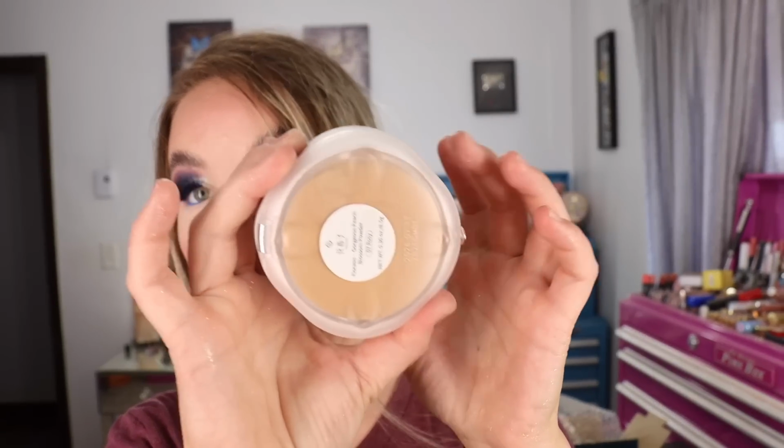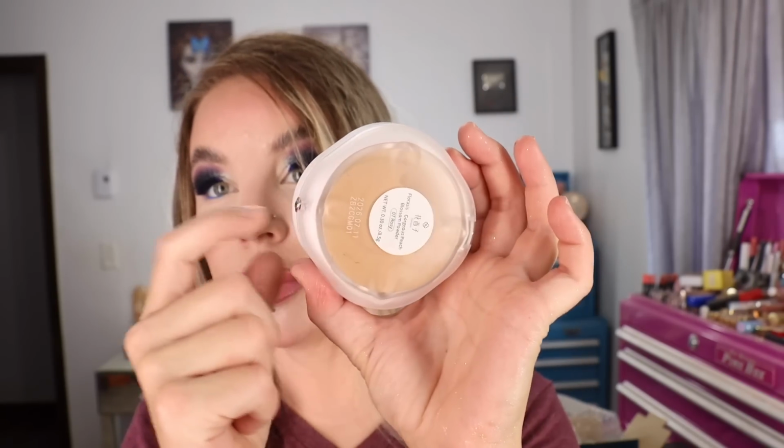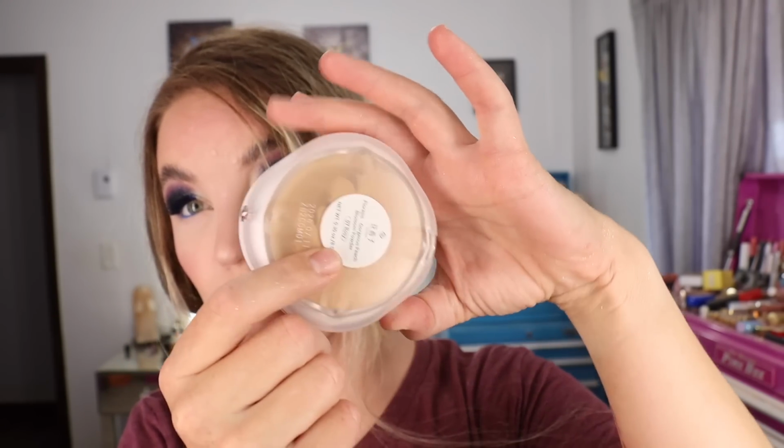Again, that's their gorgeous peach blossom powder in number 7 rosy. Let me shut this real quick so you can see the shade from the bottom. You can even see how much product is in there to give you a better idea. I think you'd really like this shade if you're a medium skin tone.